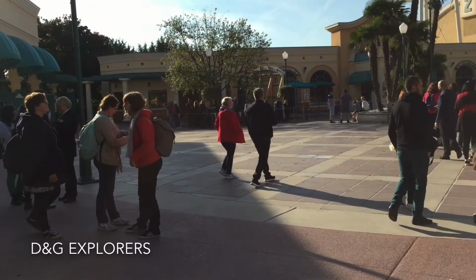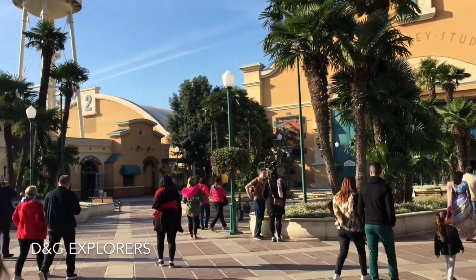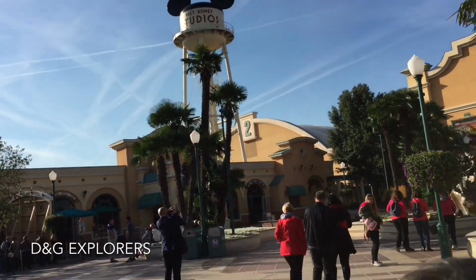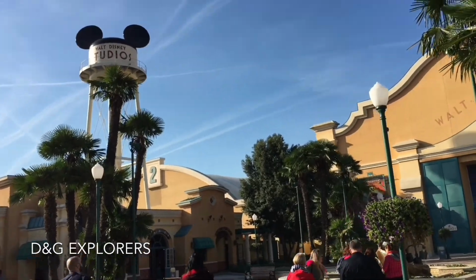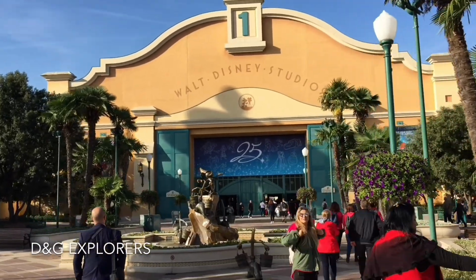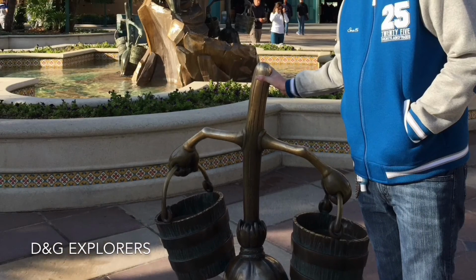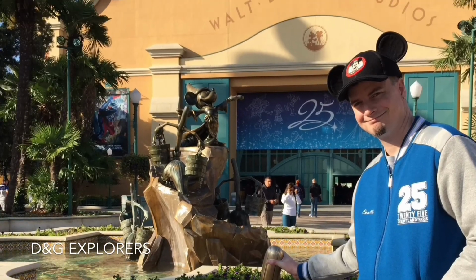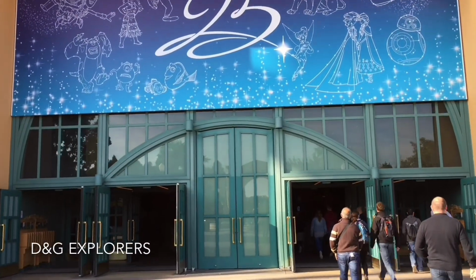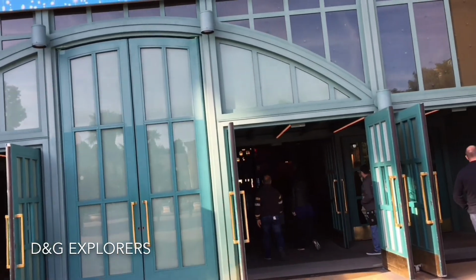All right. Welcome to Walt Disney Studios Park. Sorcerer's Mickey, that's cool. Alright, so this is a little bit of an odd entrance. This is going in through the part that said Walt Disney Studios. Oh, I can see the Partners statue. Oh wow, yeah. It's different.